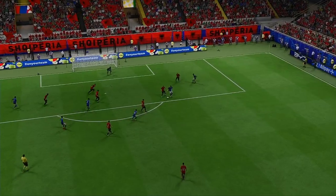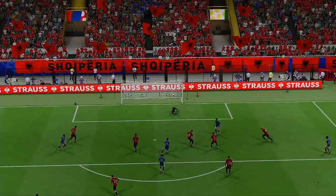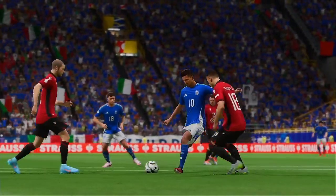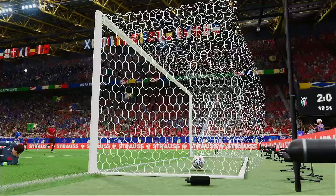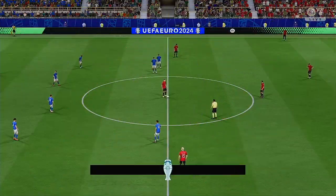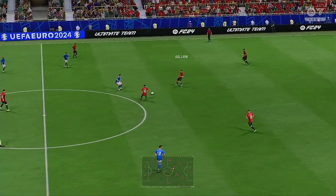Well, let's take another look, and it's not good enough defensively. They're slow to react, don't get tight enough, and don't deal with the situation. And there's the outcome. So 2-0 now.